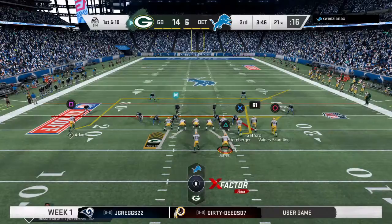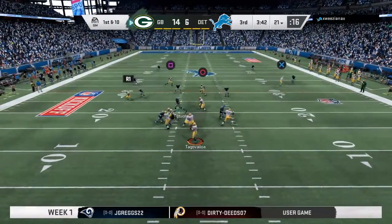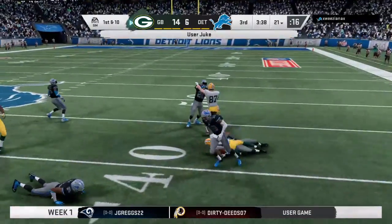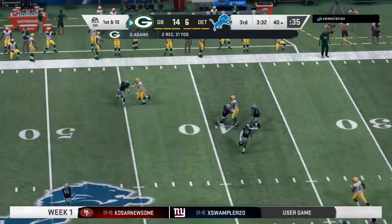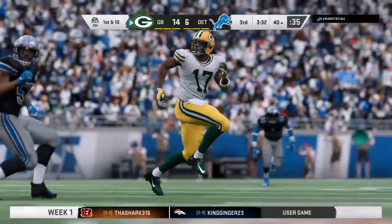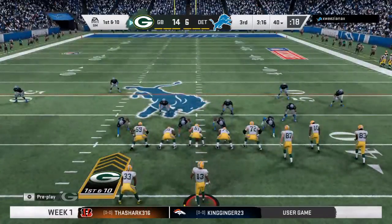All day. They go back to the air here after the INT on the last drive. And that's complete to Adams. And he'll be corralled well upfield right around the 40-yard line. An ideal beginning of the drive there as they'll get 20 and a first down. First down, Green Bay. So quickly all the way up at the 40-yard line.